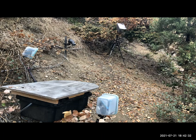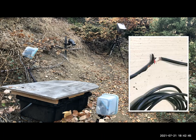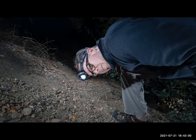I also have a few passive DSLR camera traps that I continually move around the garden. It takes a great deal of time and effort to set them up and to keep them operating. One of the problems is that wildlife loves to chew on the cables. But in the end, all the effort pays off with intimate shots like this one. These fawn siblings are no more than a day or two old. Camera traps have the ability to capture really candid moments. Oh, that's embarrassing. That's me getting caught by my equipment after dark.